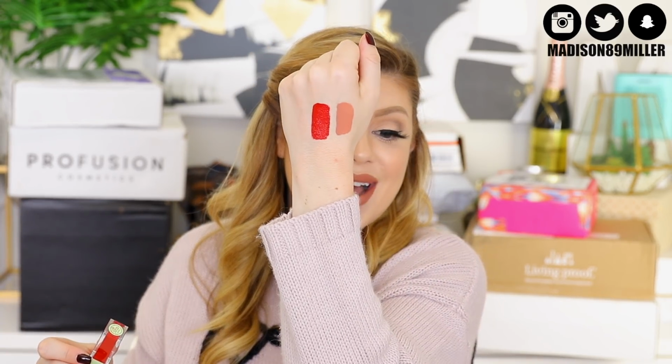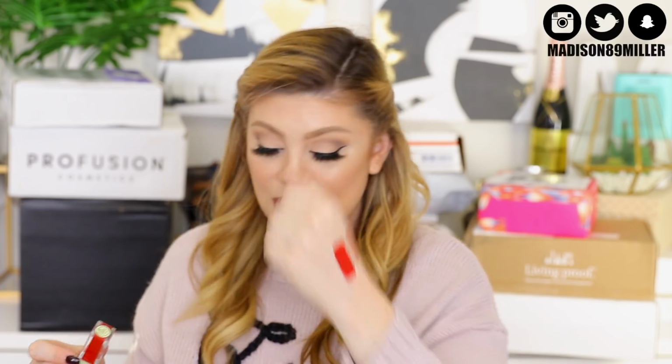I keep telling Joel, we're gonna have her for Christmas. It's gonna be so cute. I can't wait. But this is that red. That is a beautiful red right there as well. So I'm so excited to mix my own custom shade. That is so cool. So I'm definitely going to do that. So thank you so much to Pixi for sending these over.